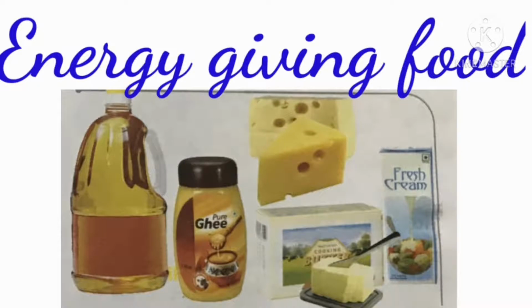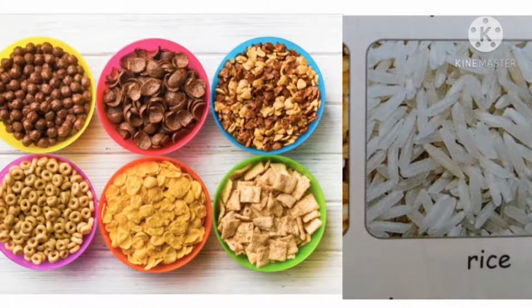We eat a variety of foodstuff. They contain different nutrients. Nutrients are substances present in the food that we need to work, play, grow, and live. So, food gives us energy to work, play, grow, and live.